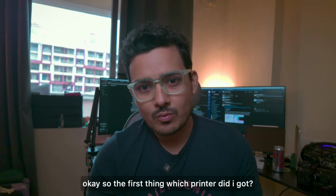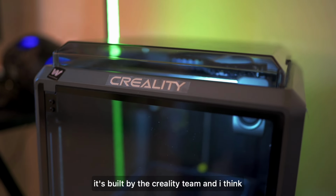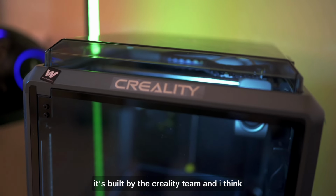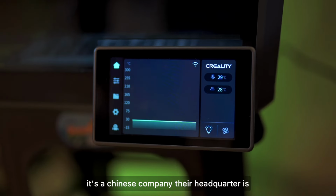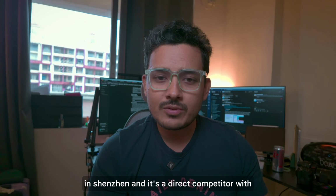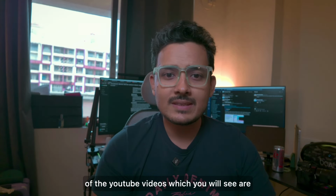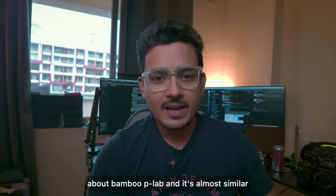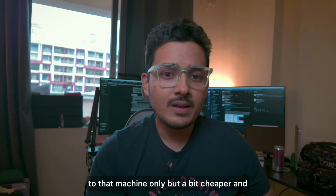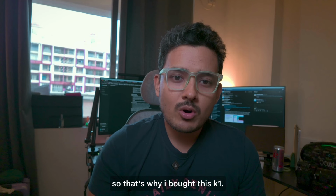Okay, so the first thing, which printer did I get? I got a Creality K1. It's built by the Creality team, and I think it's a Chinese company. Their headquarters is in Shenzhen, and it's a direct competitor with a US brand which is called Bambu. Most of the YouTube videos which you will see are about Bambu Lab, and it's almost similar to that machine, but a bit cheaper and available in India very easily. So that's why I bought this K1.